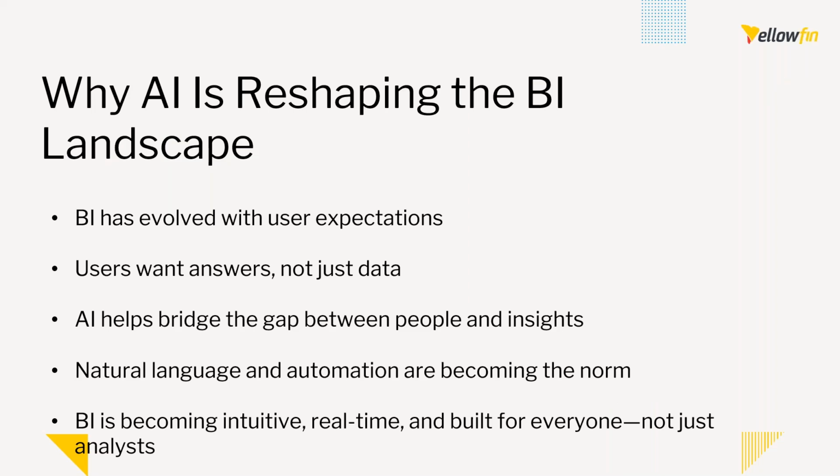BI has certainly come a long way over the years. As user needs and expectations have evolved, technology companies, including us, have had to continuously innovate to keep up with the growing demands of BI consumers.